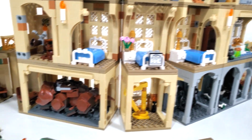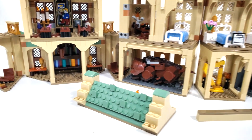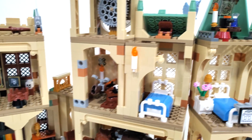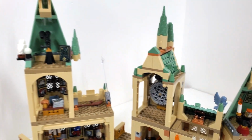I also am slightly annoyed that they did move Flitwick's office from the Hogwarts Courtyard area. I think that was a perfect spot for it, specifically because it was book accurate, though I guess they did need that extra little area to bump up the clock tower, which I guess is fine, especially when it comes to the exterior of the build.